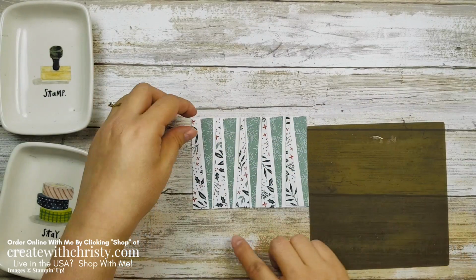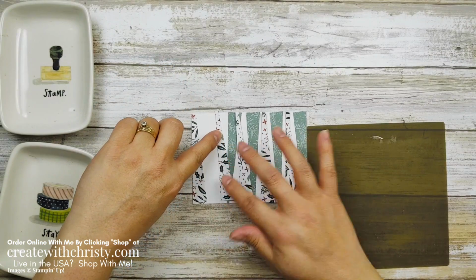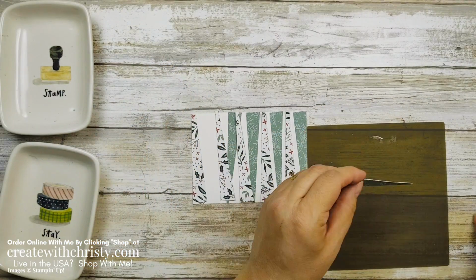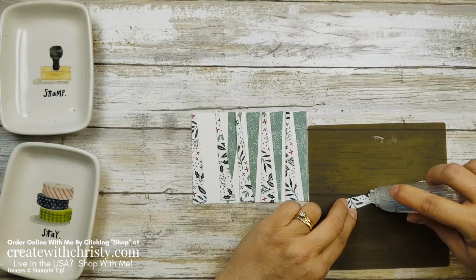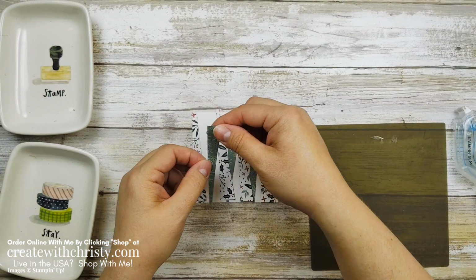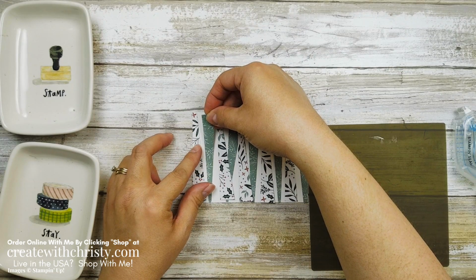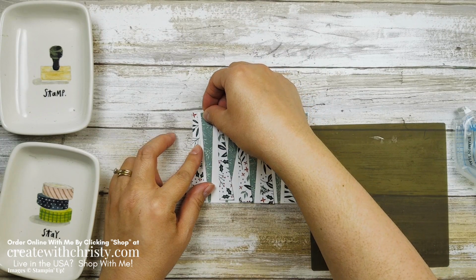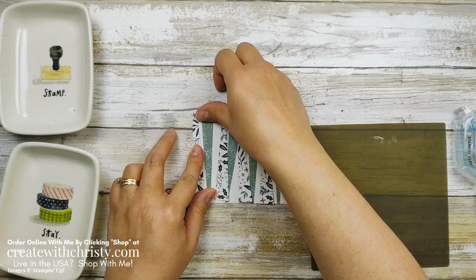Isn't that cool? So I'm going to slowly take this one up, and if they move a little bit, it's okay. I kind of can tell how far I want them apart. So this is my green one, so make sure I put the glue on the print side. We want the wide on top since the wide's on the bottom on the left one. And get those straight ends. Make sure the straight ends are lined up with the edge.